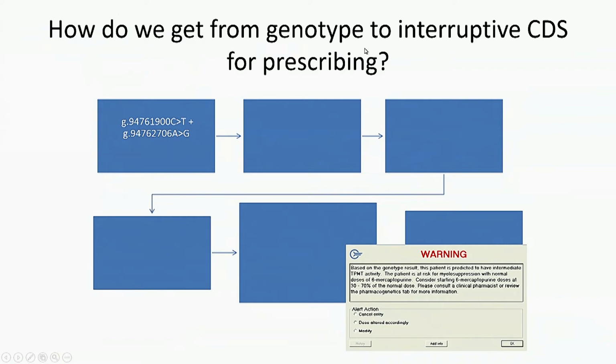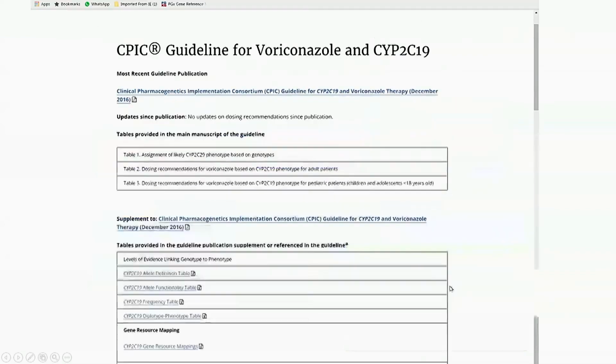So how do we get from genotype to interruptive clinical decision support for prescribing? How do we go from these raw genotype data with the position of the genome and the variant that's present to a very text-based, understandable, point-of-care alert telling prescribers how to change their prescribing? I'll talk you through how we do that and how CPIC guidelines help us to do that.